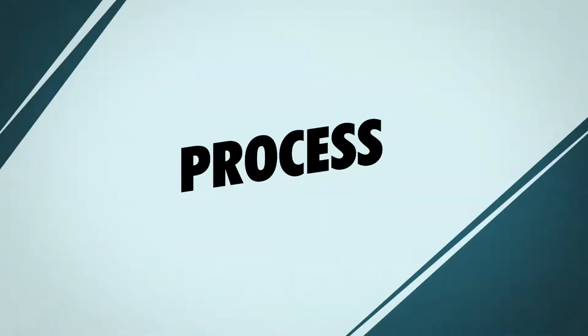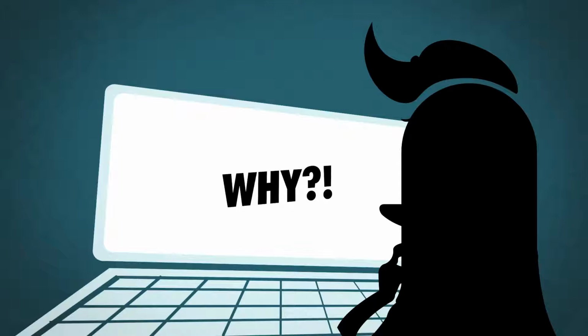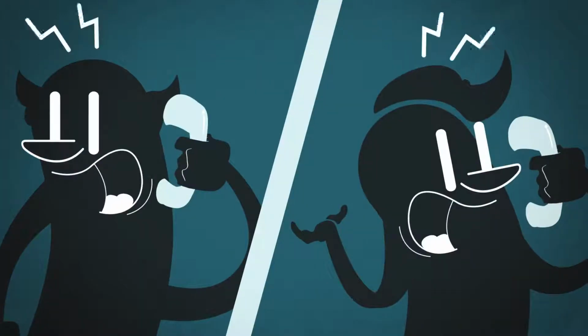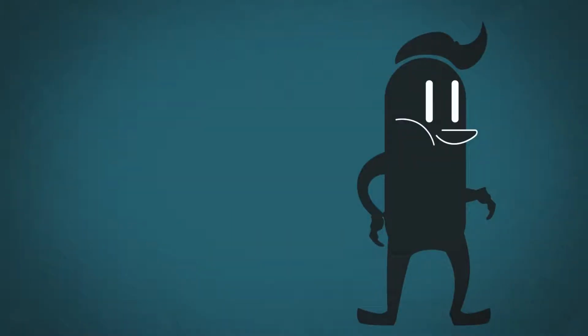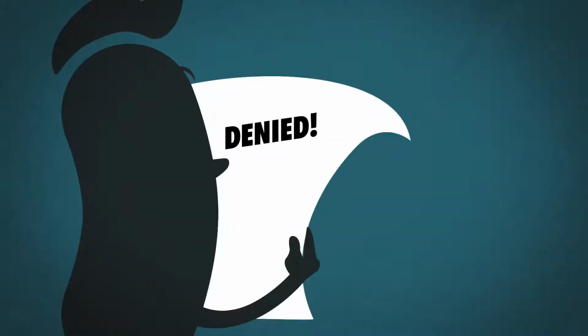Part 2. The process. You apply for unemployment on the website of the South Carolina Department of Employment and Workforce. In the application, you will answer questions about why you were separated from the job. The agency will contact both you and the employer to ask more questions. Then they make an initial determination, which they will mail to you. This will state whether you are granted unemployment or not, and why.